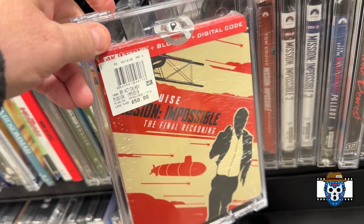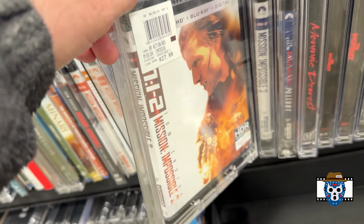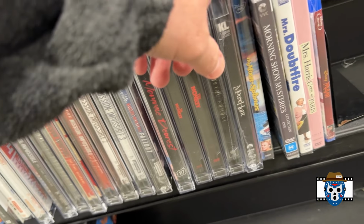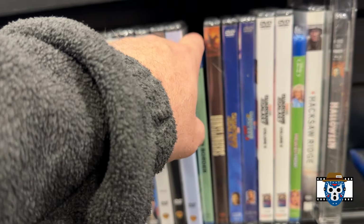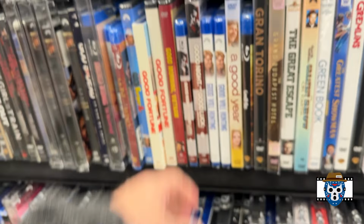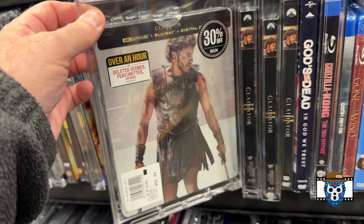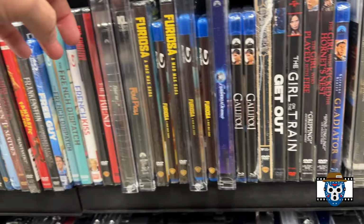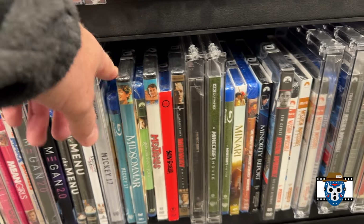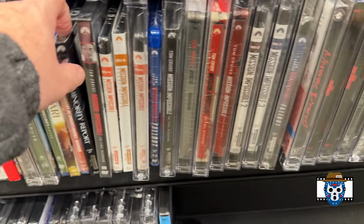Lots of Mission Impossible steelbooks. Just showing you the different ones you can get. 40% off of that one's pretty good. Hey, I think that's fairly new, right? A little pricey for in here. Gone with the Wind. Not too much in this section that I'm seeing new. If anything you guys see, I can come back in here next week. So just let me know in the comments down below if you see anything you want me to check out and look at the cover or the price of.